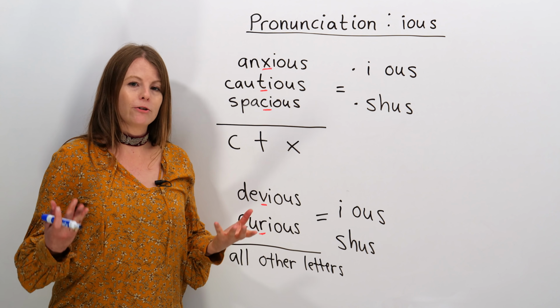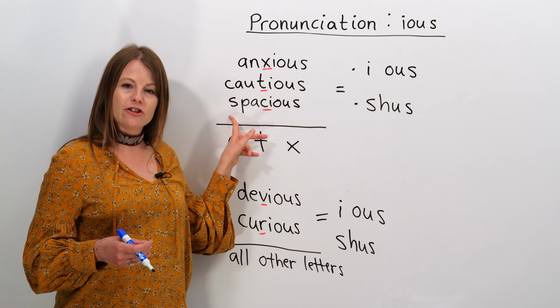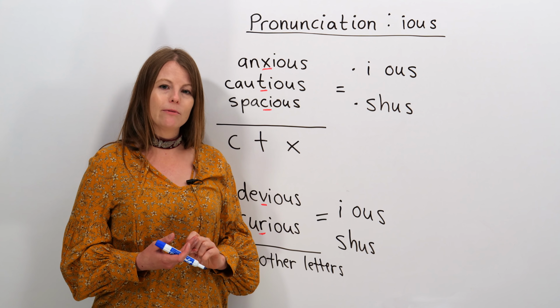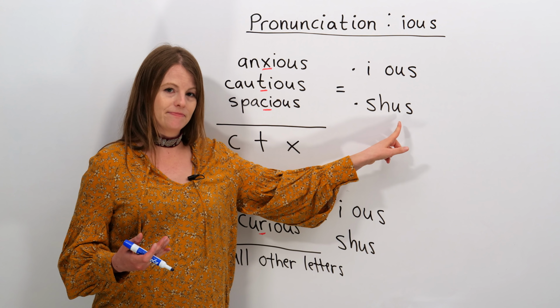All right, let's look at the third word now. Spacious. Spacious. So what do you hear in this one? Do you hear "cius," or do you hear "shus"? Spacious. Again, the answer is the second one. We pronounce cious as "shus." So what is the rule here? When do we pronounce words as "ius," and when do we pronounce words like "shus"?